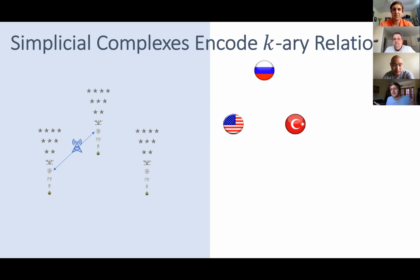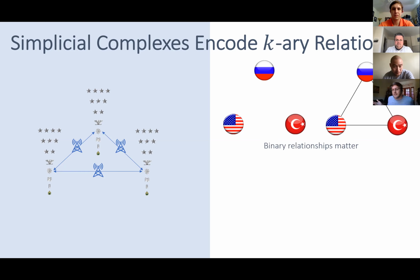So for example, NATO. If you're a US military unit and you see a German tank, it's not going to bother you. That's just how it is. Of course, you could imagine having hotline agreements with the other parties. So in this case, we've drawn a picture of all 3 possible hotline agreements in place, or if you like, you could draw it as a graph like this. So binary relationships do matter. They matter very much, but they're not the whole story.